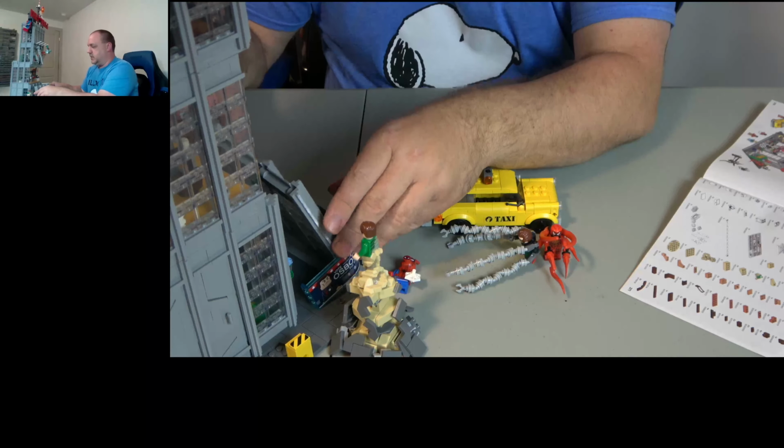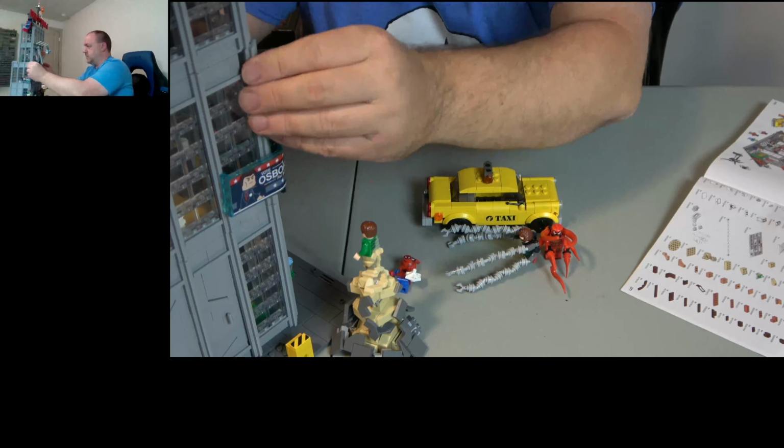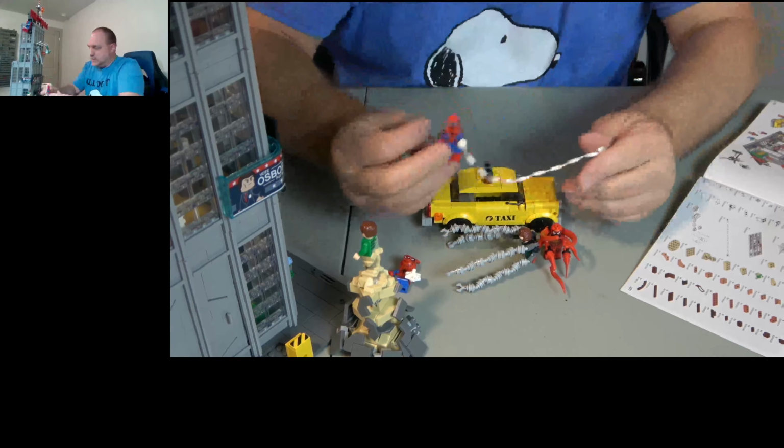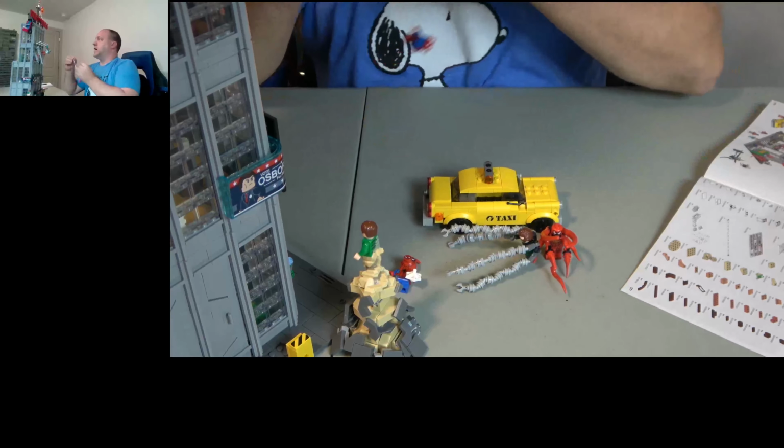Oh, well, that's one of the things about this build. The face does come off, and sometimes unexpectedly. Good thing is it's Legos. It just goes right back. And of course, like I said earlier, we have the man of the hour. We have Spider-Man himself, which we are going to attach.